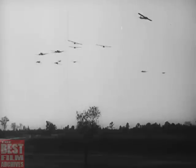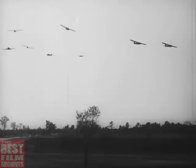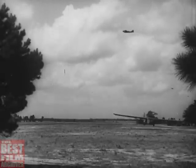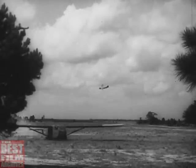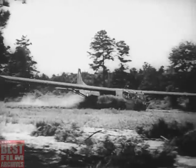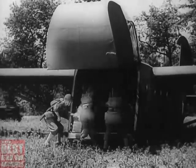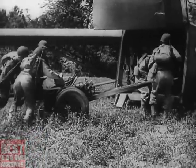Ended with gliders landing in small fields, similar to the potential landing zones in France. Live loads are in the gliders. Specialized tactics. Glider pilots are trained to stay in action with them until evacuated.